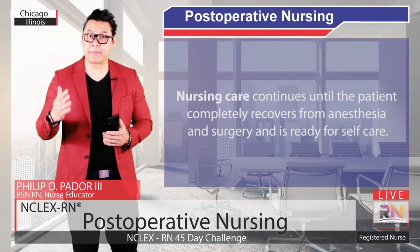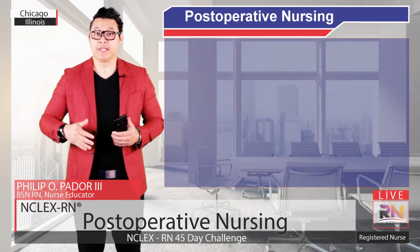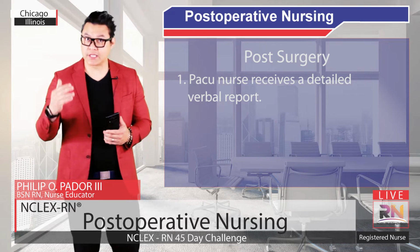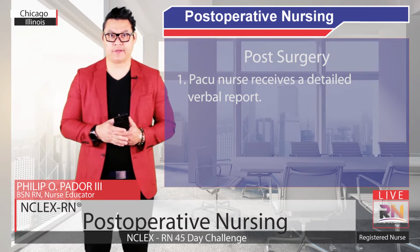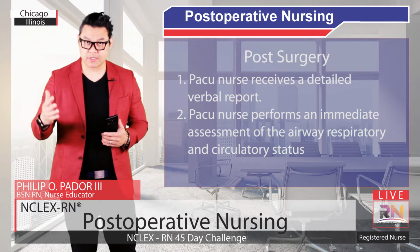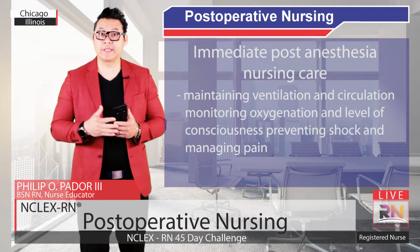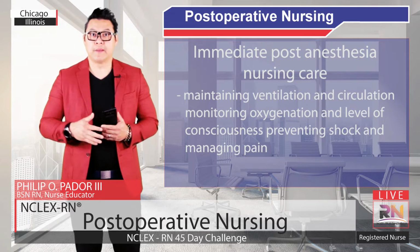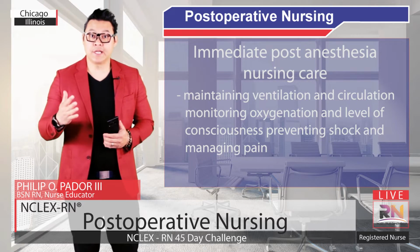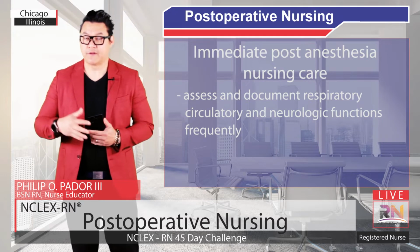Nursing care continues until the patient completely recovers from the anesthesia and surgery and is ready for self-care. The PACU nurse will receive a detailed verbal report from the circulating nurse and/or anesthesiologist that is bringing the patient to the recovery. The PACU nurse performs an immediate assessment of the airway, respiratory, and circulatory status. Immediate post-anesthesia nursing care, or Phase 1, focuses on maintaining ventilation, circulation, monitoring oxygen and level of consciousness, preventing shock, and managing pain. The nurse should assess and document respiratory, circulatory, and neurologic functions frequently.